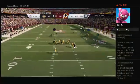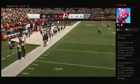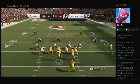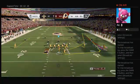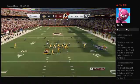Haskins looking to throw on first down. And he just gets rid of it. Throws it away. A wise move there. Looked like nobody open. Now 2nd down. Charles, already trailing by a touchdown early. This offense, how imperative is it for them to get points out of this drive?